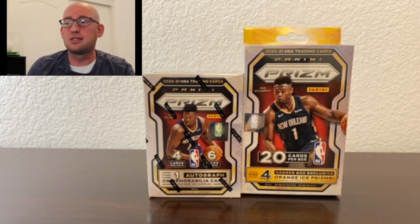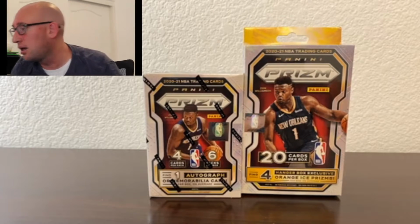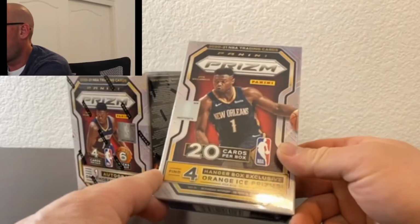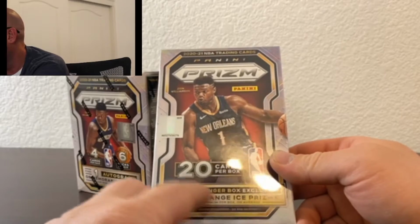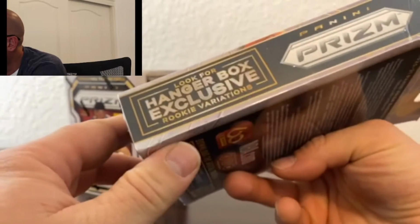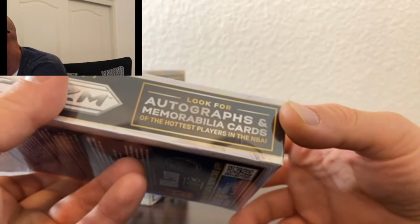All right, so like I said, we have the blaster box and the hanger box. Go over this. The hanger box has 20 cards. There's four orange ice prisms that is a hanger box exclusive. Look for rookie variations. Look for autographs and memorabilia cards of the hottest players in the NBA.